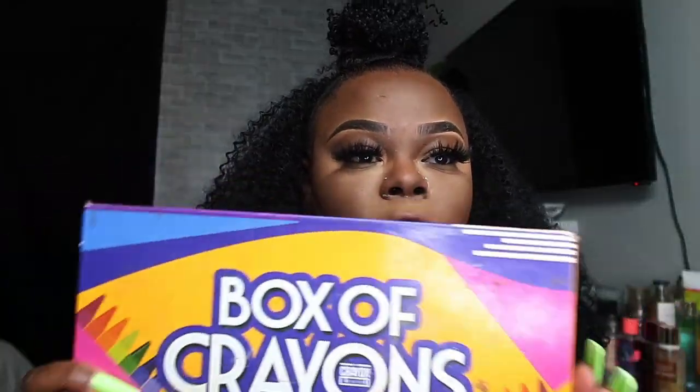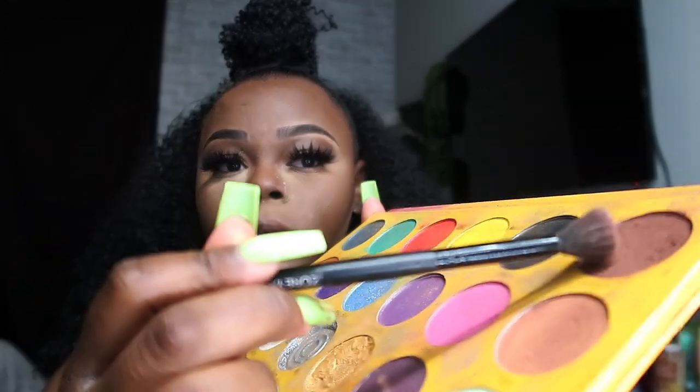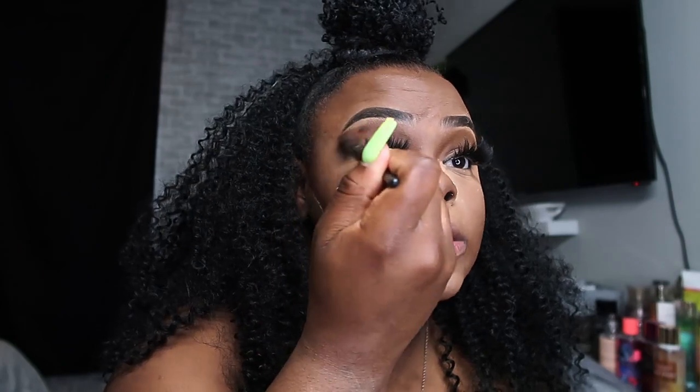This is a Crayon Case eyeshadow palette. I'm gonna use the color brown, which is right here. I'm gonna use the color brown because this brown, it don't be looking brown. It kind of looks like a burgundy. I don't like to do too much because I don't know too much.